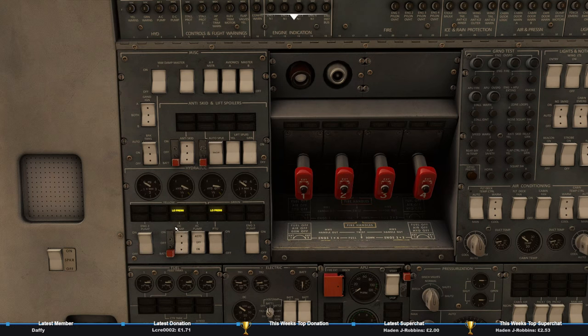Perfect. Start power to normal and then we'll start the engine. So we're all ready to go. Let me get better pushback on the way here. Oh, sorry, not better pushback, GSX.